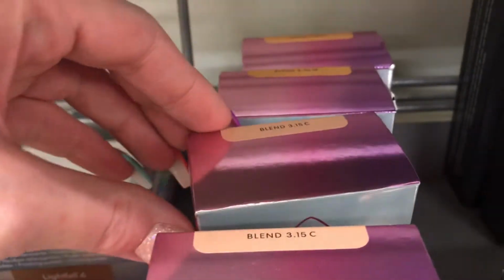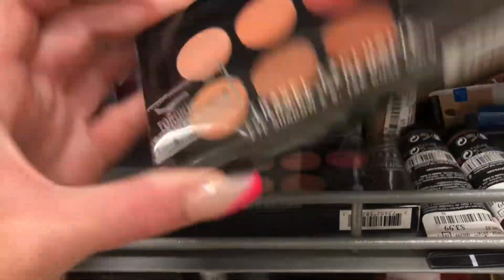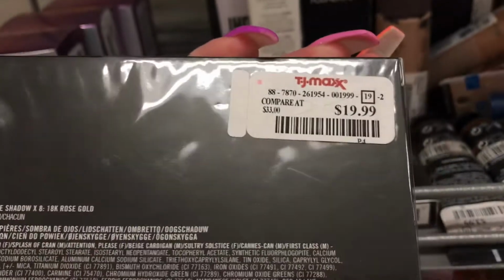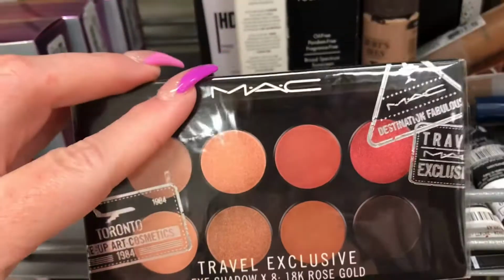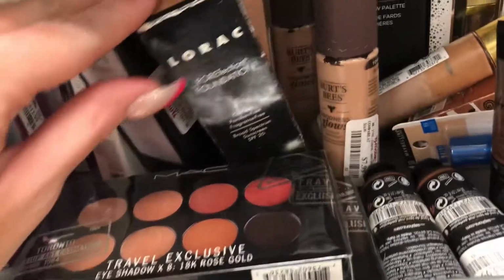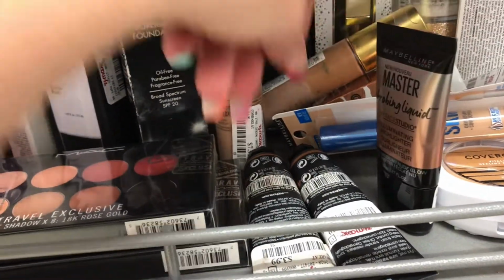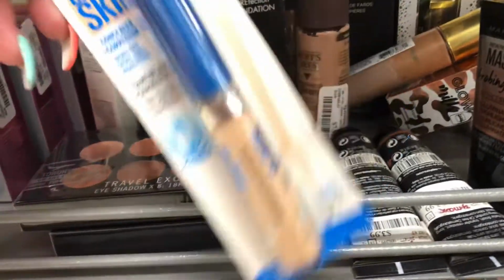So if you are medium to dark skin, you would have a ball in my T.J. Maxx, because a lot of this stuff, the concealers, the powders, the foundations, they are deeper in shade. Right here, they did have some MAC eyeshadows for $19.99. Some Lorac. Some Maybelline right there.